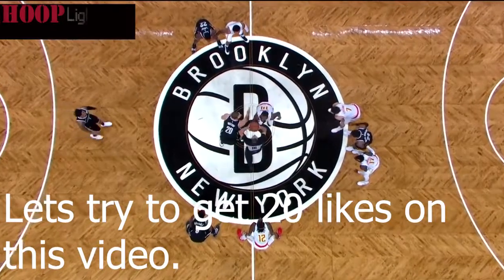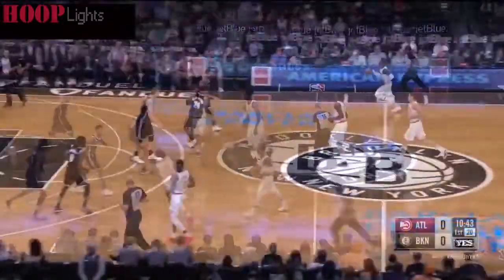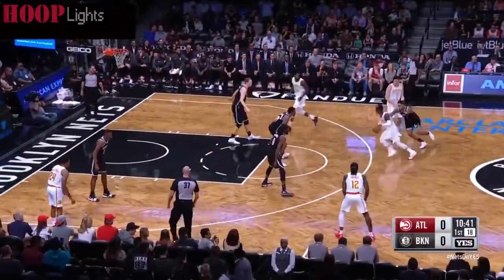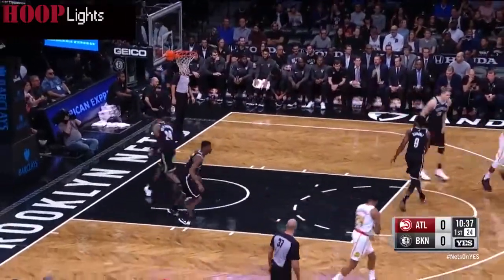Towards the basket. Crabbe coming off the bench for some spot-up shooting. Mozgov got a hand on it there, just to release from the three-point stripe and get to the middle of the lane. Here's Ilyasova, and he knocks it down.